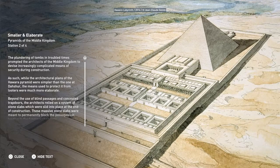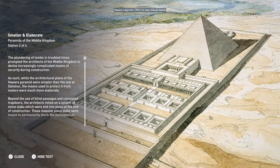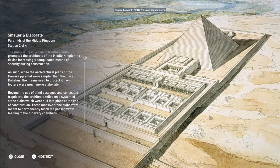The plundering of tombs in troubled times prompted the architects of the Middle Kingdom to devise increasingly complicated means of security during construction. As such, while the architectural plans of the Hawara Pyramid were simpler than the one at Dashur, the means used to protect it from looters were much more elaborate. Beyond the use of blind passages and concealed trapdoors, the architects relied on a system of stone slabs, which were slid into place at the end of construction. These massive stone slabs were meant to permanently block the passageways leading to the funerary chambers.